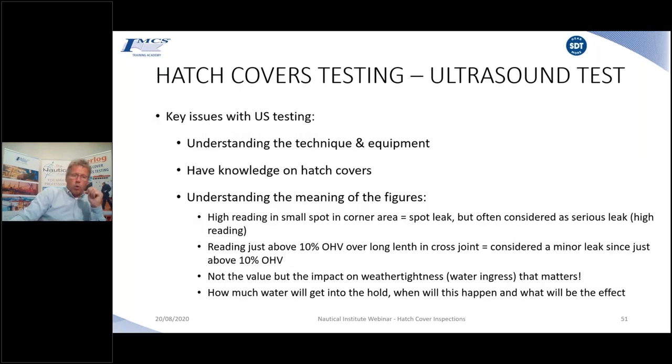What is important though is to understand that when you are making an ultrasonic test, you have to understand the technique. You must understand also how the equipment works. That is easy to do because we can train people for that, and we do. You must have knowledge on the hatch covers, their maintenance, the repairs, the way they are operated, and then actually you can make a test and you can get what we would say reliable figures and data.